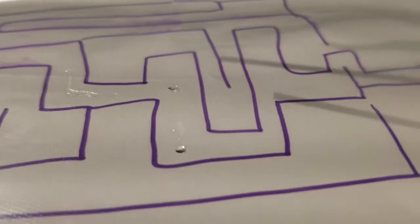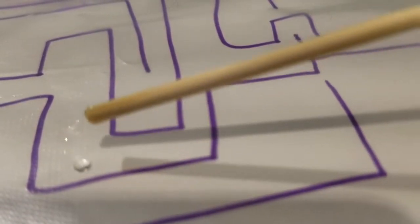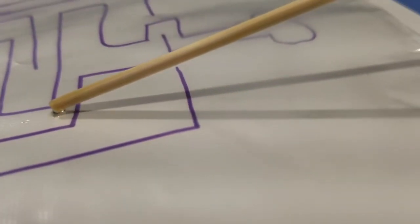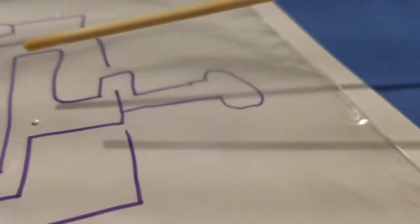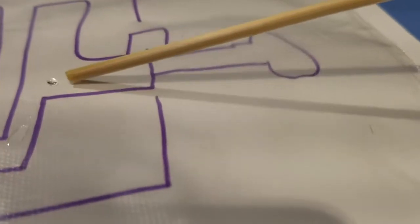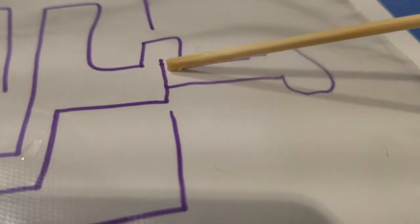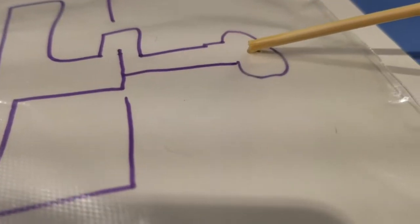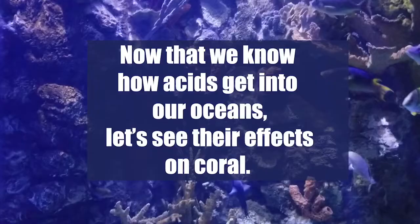And remember, it's that property called adhesion that lets the water be really sticky and stick to the Q-tip or the toothpick or the pencil. So that property of water is called adhesion. And that property is also what makes water sticky to carbon dioxide in the atmosphere. So the surface of the ocean is very, very sticky because of the adhesion, and it picks up and sticks to a lot of carbon dioxide in the atmosphere. See? And then you've moved your water droplet all the way through the maze because of adhesion.